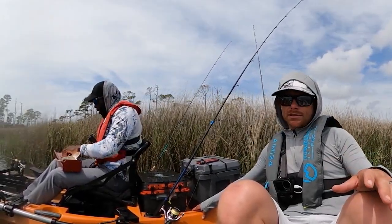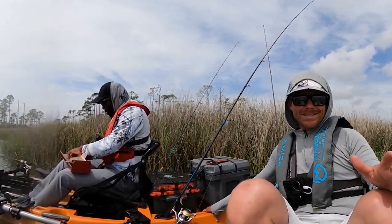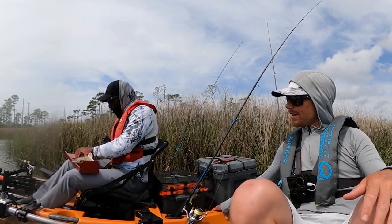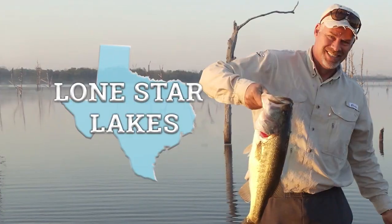We pulled over here to Torrance. He's got a measuring board. We're going to check, see how big this fish is. He is 19 and a half inches. 19 and a half inches. He's a keeper.